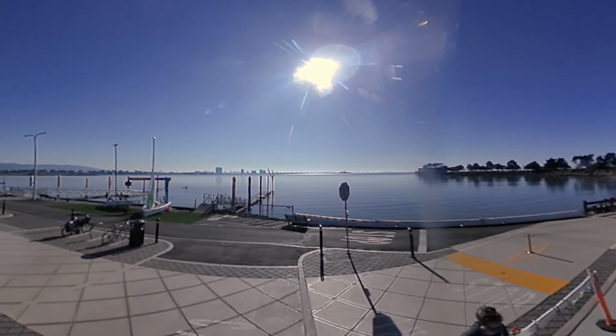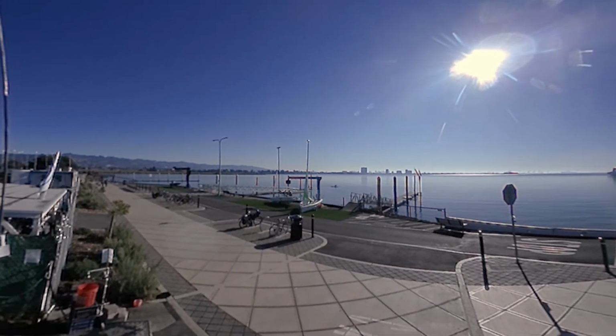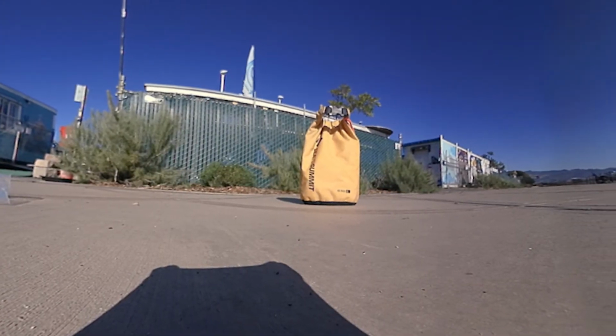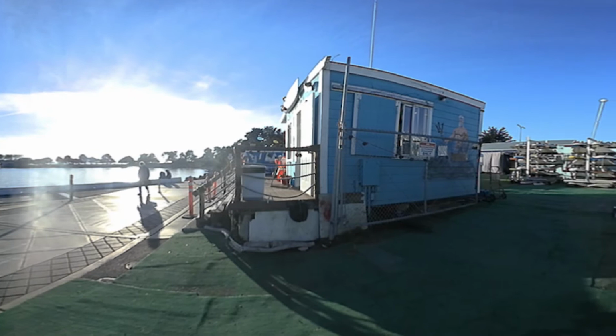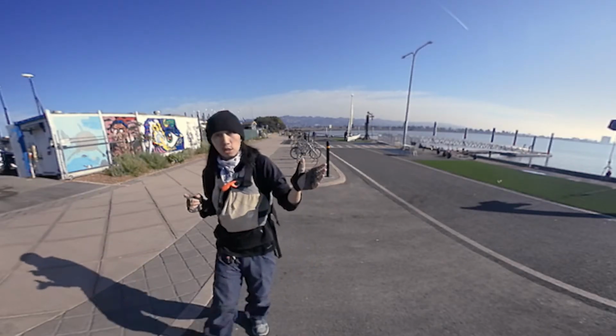We do discourage bringing electronics because electronics and salt water simply don't mix. The sea is kind of where electronics go to die. If you absolutely can't bear to be apart from your electronics, then I recommend bringing a dry bag like this, or at the very least a Ziploc bag, but preferably not full of snacks. And if you need to, we do have cubbies in the clubhouse where you can store your stuff. So let's go over there and take a look.